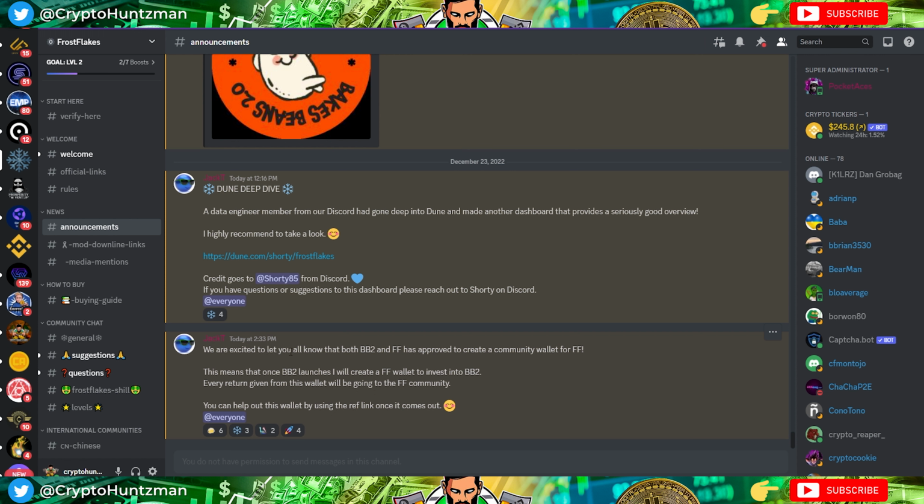And then here's a big one today. We're excited to let you all know that both Baked Beans and FrostFlakes have approved to create a community wallet for FrostFlakes. This means that once Baked Beans 2 launches, I will create a FrostFlake wallet to invest into Baked Beans. Every return given from this wallet will be going to the FrostFlake community again, which is good. You can help out with this wallet by using the referral link once it comes out.